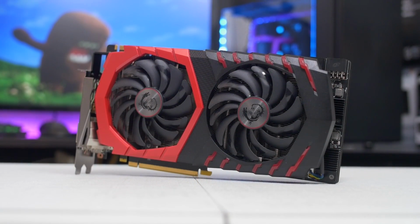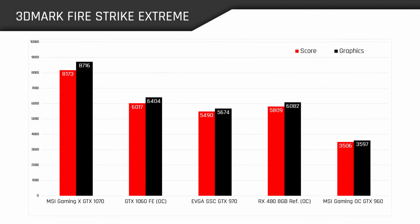With that said, let's get on to why you're really watching this video. In Firestrike Extreme, the GTX 1060 nets an overall score 3.5% higher and a graphics score 5.2% higher than the RX 480, a rather small victory. Also notice how far we've come since the GTX 960 with a 71% increase after one generation. Nice gains, Nvidia. Most companies like Apple would have just made the card thinner.